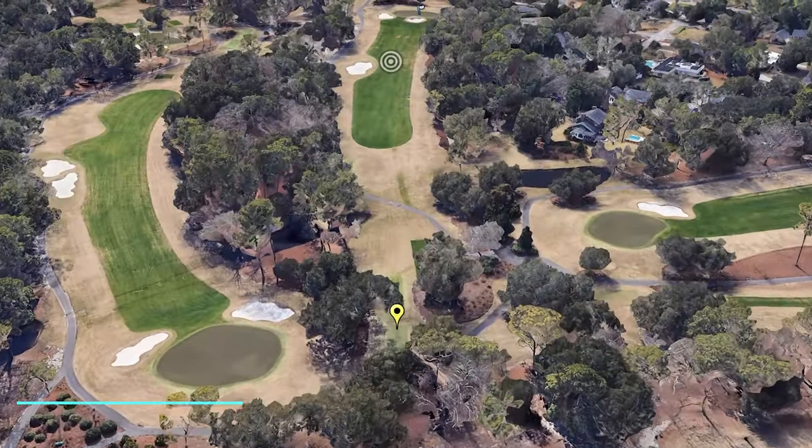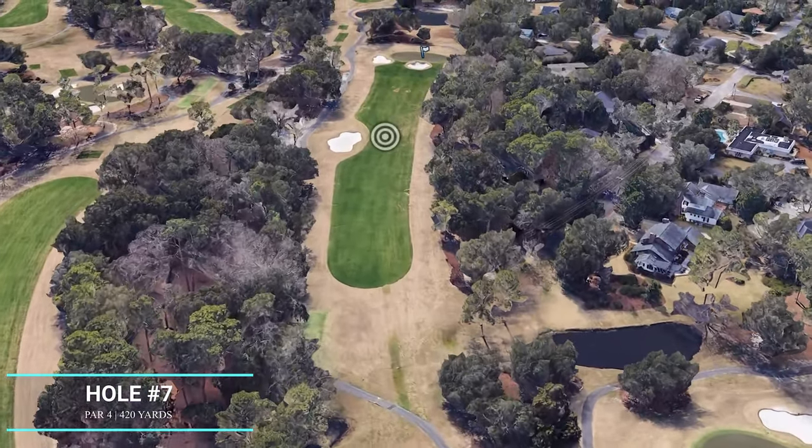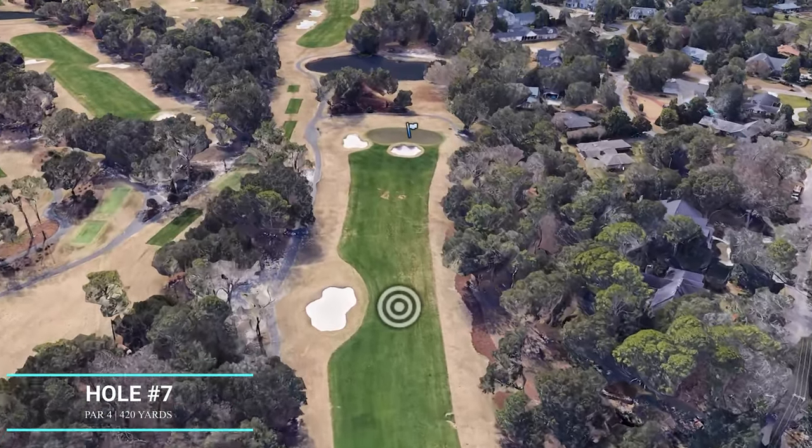Par four, dead straight away. It's about 420, 440, somewhere in between there. We've got driver, we gotta hit driver straight. We had a great driver day at Tidewater, and so far, we've been a little all over the place. Need one good solid swing with driver here to get us really heating up. Let's go.